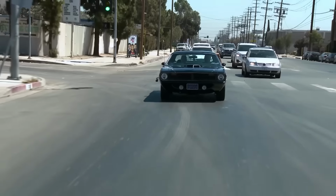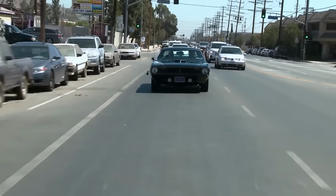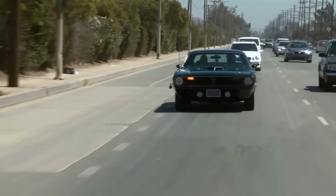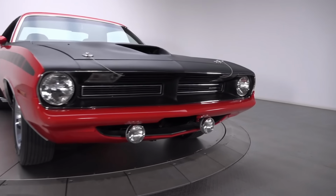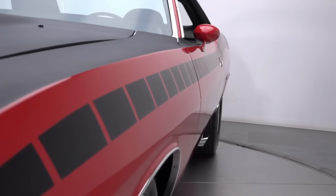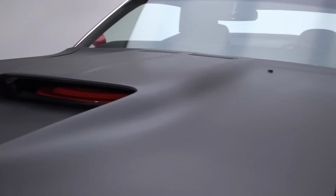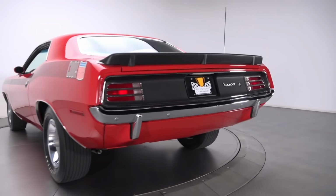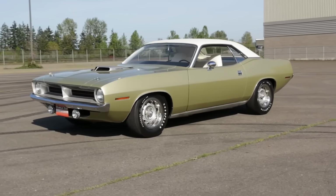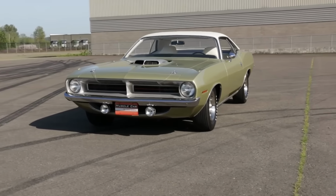But its story becomes even more fascinating when we look at its production. Plymouth built just 652 units of the HEMI Barracuda in 1970, making it an almost unreachable treasure for collectors. Today, finding one in perfect condition can easily cost between $500,000 and over $1 million, depending on authenticity, condition, and documentation. Yeah, $1 million. A car that back in its day cost a modest $4,000.